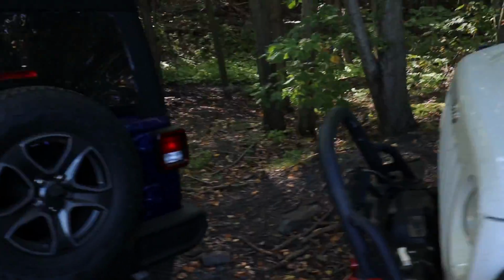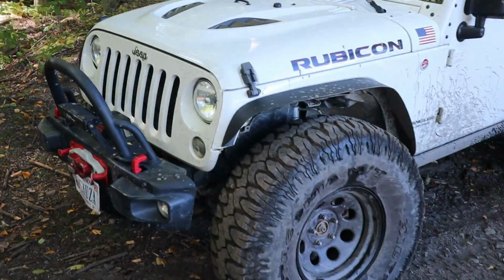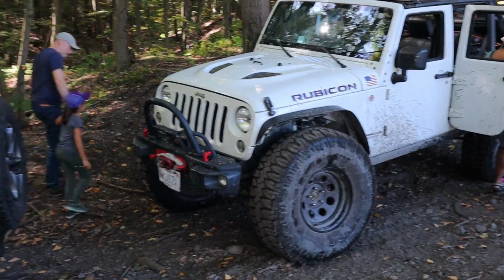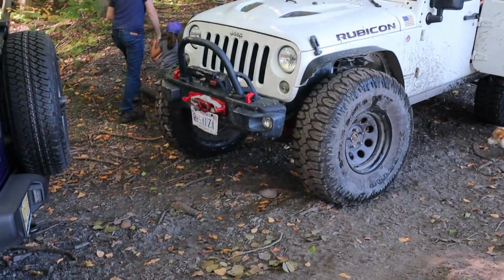So anyway, this is obviously my Jeep right here, and you can tell I didn't park straight, but it doesn't really matter.